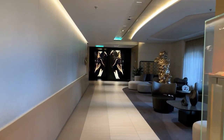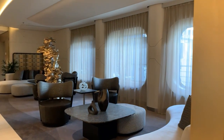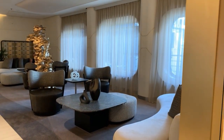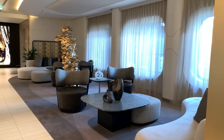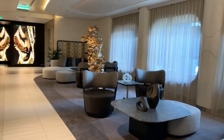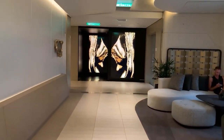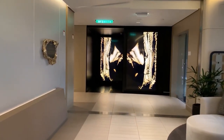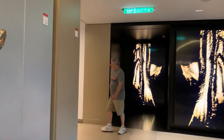There's a nice cozy seating area over here. It's a great spot to sit, have a cocktail in the evening, before or after dinner, or just come and hang out, read a book. It's very nice. Beautiful, beautiful decor and very comfortable furniture. And now we're gonna walk into the crazy hallway.